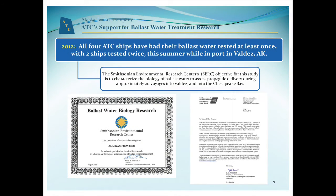The next opportunity ATC had to help out with research was when the CERC came and asked us if they could sample all of our ships. They wanted to sample all of our ballast water to see what exactly we were bringing to Alaska, the propagule delivery. They ended up doing sampling on six of our ships, and we were very happy to be able to help.